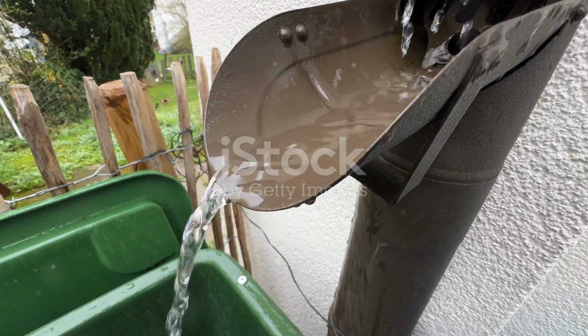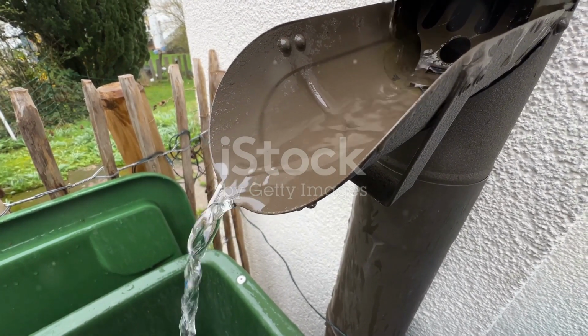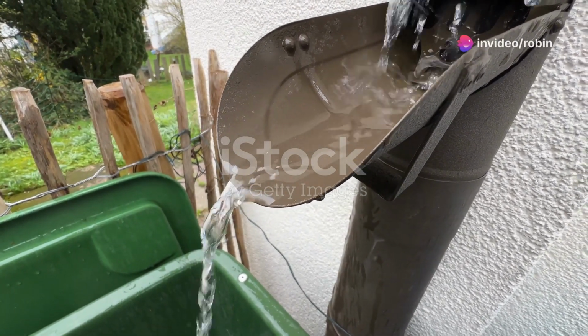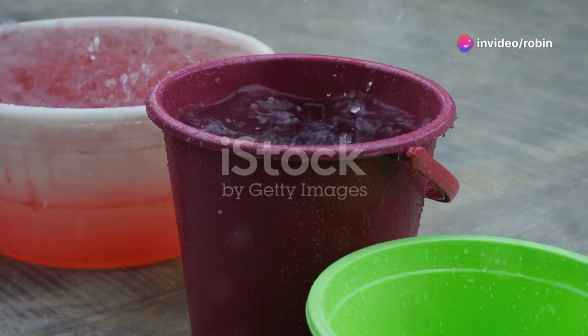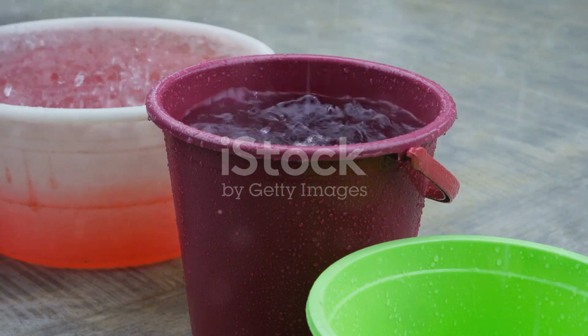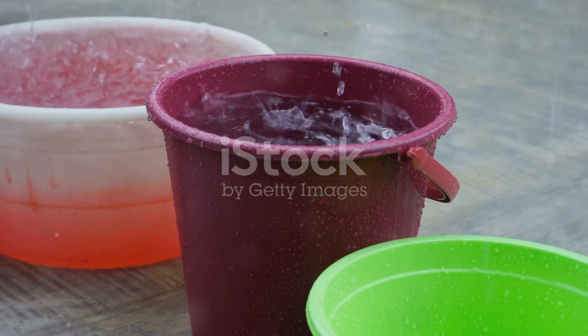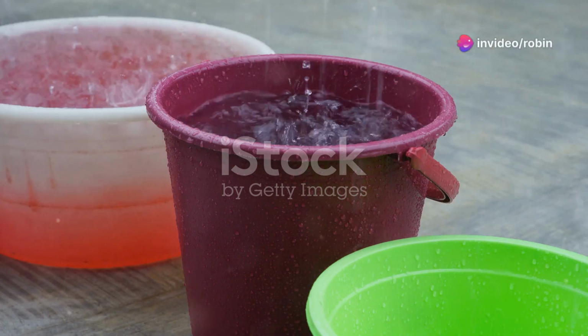Professional installation ensures that your tank is set up correctly and functions efficiently. Whether you choose an above-ground or underground tank, proper installation is key to maximizing its benefits. Maintenance is also important. Regular cleaning and upkeep will ensure the longevity of your tank and the quality of the stored water. Make sure to follow the manufacturer's guidelines for maintenance.